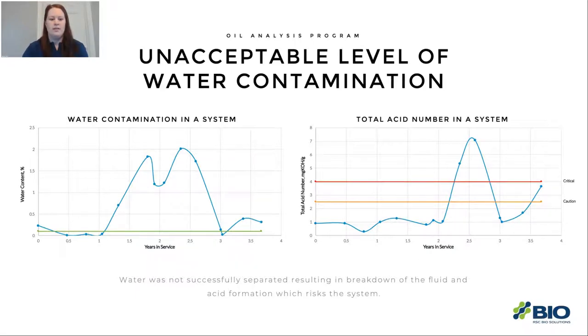And as you can see, because of the product not being quite as stable as our product, the acid spiked well above the critical and cautionary limits. This is where they changed it at about 2 years or 2.5 years. Even with the change out, the acid buildup was so bad in the system that it continued to go well above the cautionary and almost into the critical limits, which caused them to have an early dry dock and replace the fluid in the system.